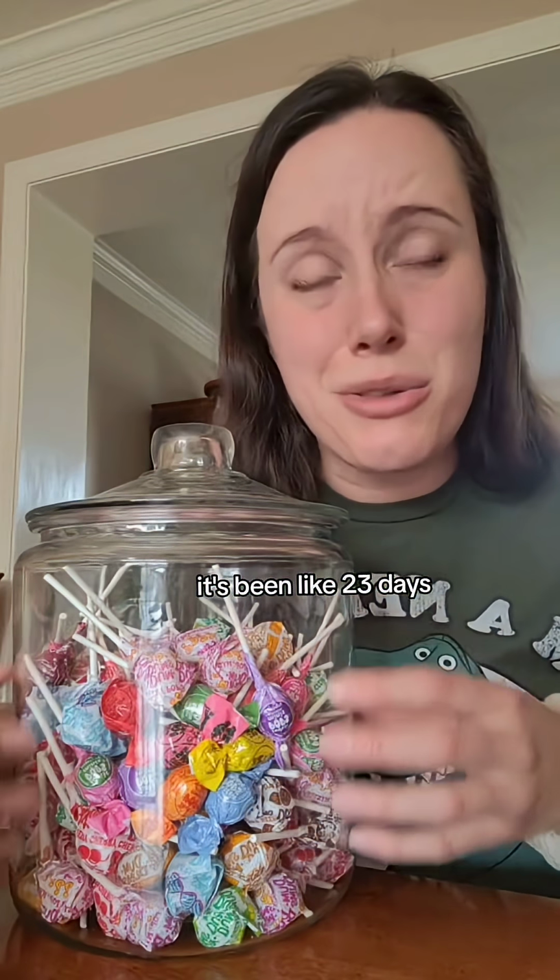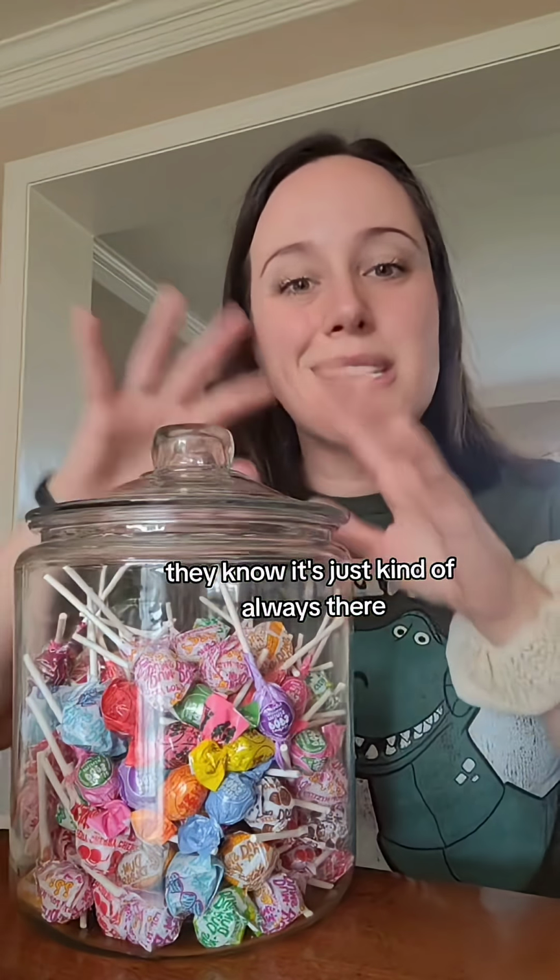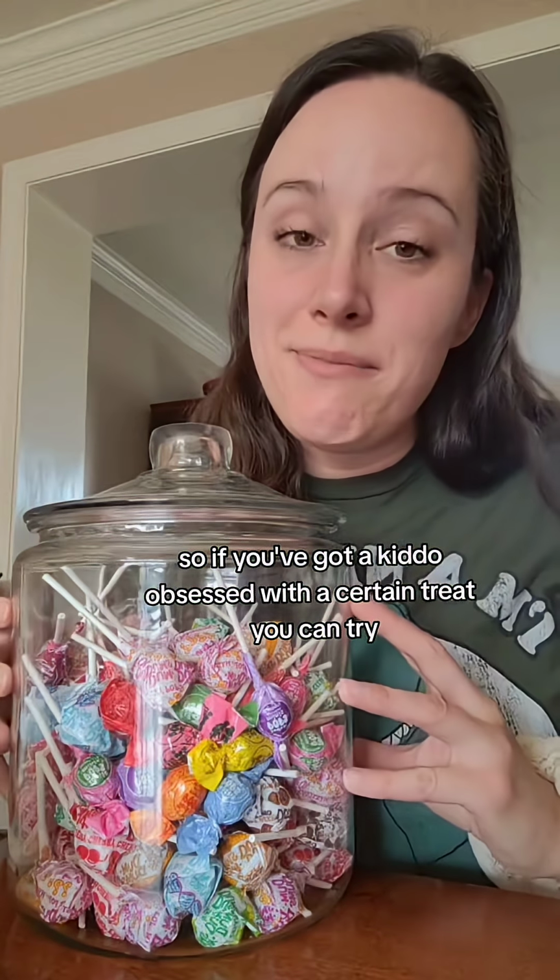My kids already, it's been like 2-3 days. Had these with breakfast. They take 2 licks of the lollipop and then they leave it on their tray. They don't even finish it. So very, very quickly it loses its specialness. They know it's just kind of always there. If they want one, they can have one. So if you've got a kiddo obsessed with a certain treat, you can try this.